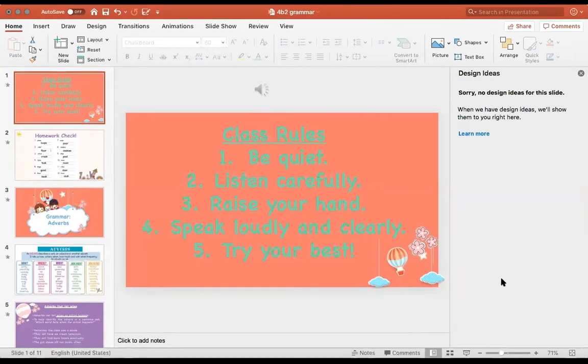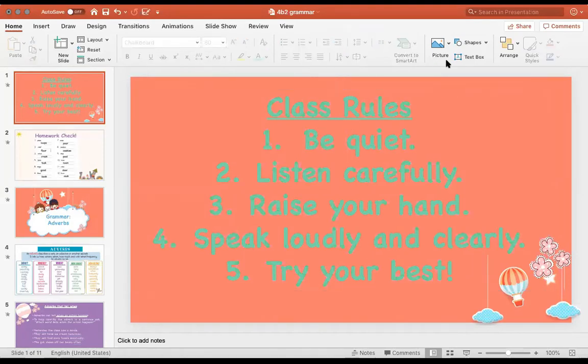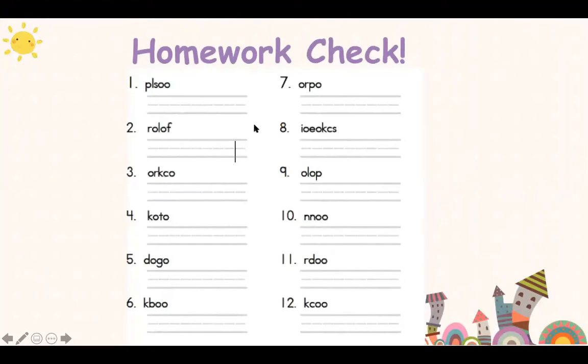Rules, very important. Let's whiz through them quite quickly. Okay, so the class rules: be quiet, listen carefully, raise your hand, speak loudly and clearly, and try your best. Very, very, very important. Now let's check our homework. Now, let's have a look. Homework check.